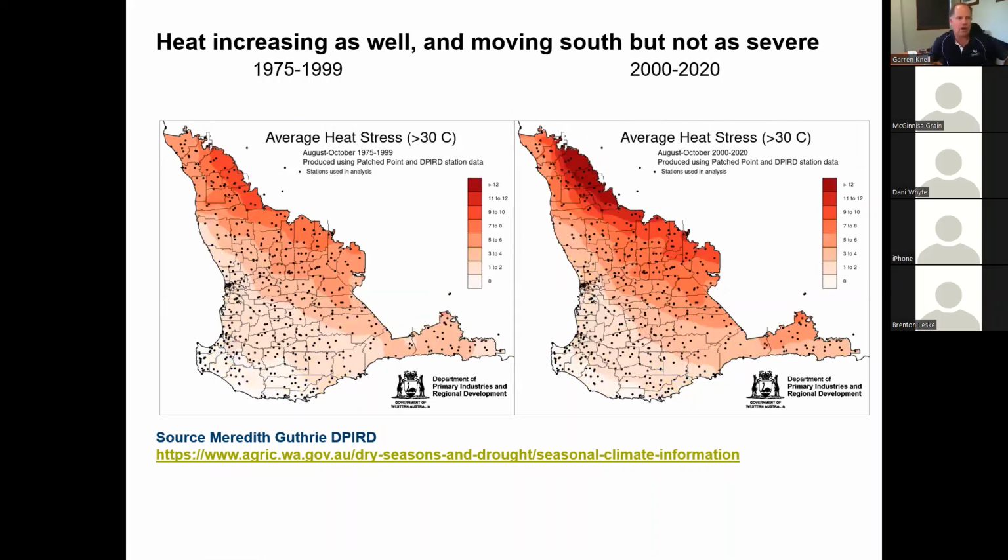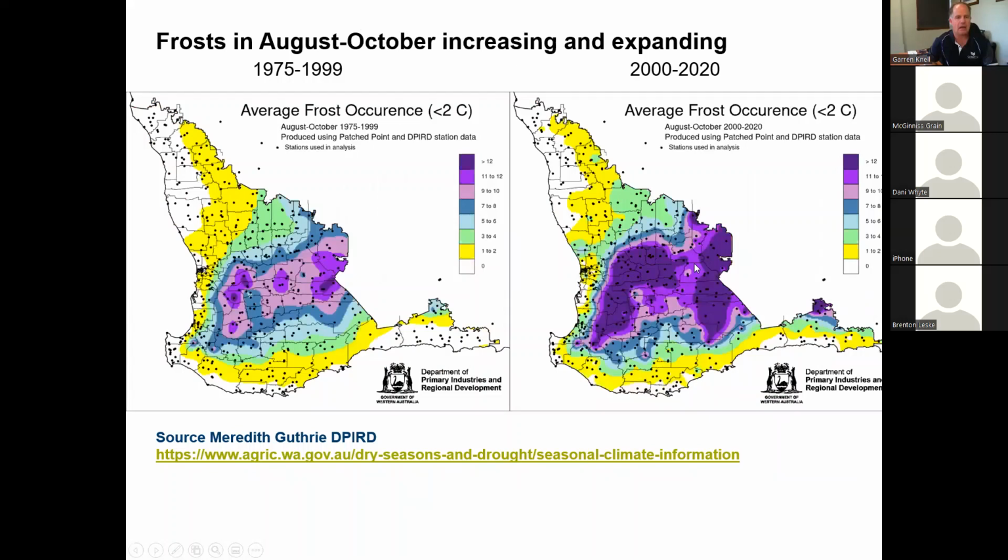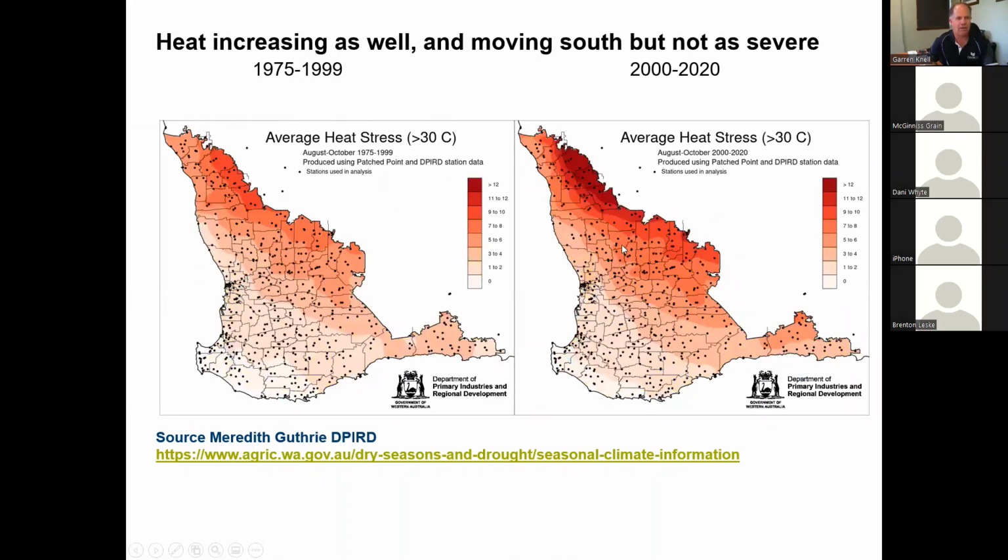On top of that, we've got a warming climate as well. So this chart shows the increase in heat. It is the days above 30 degrees that seem to generate heat stress. So we've got 1975 to 1999 and then 2000 to 2020. What we're seeing here is in the last 20 years, we've got more warm events above 30 than we used to get. Interestingly, the frost is covering a bigger area and moving faster than the spread of the hot weather heading south. So the data would suggest that frost is on the increase quicker than the heat is, but it's still very important, especially in your area and north of the Great Eastern Highway.